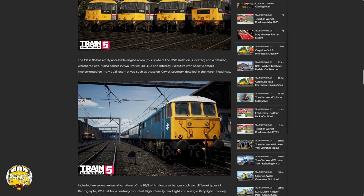The Class 86 has a fully accessible engine room. It's called a machine room technically, but this is where the DSD isolation switch is located. A detailed weathered cab also comes with 2 liveries of BR Blue and Intercity Executive, with specific details implemented on individual locomotives, such as those on City of Coventry, detailed in the March roadmap. I can't remember which one that was. You'd have to go back and have a look.